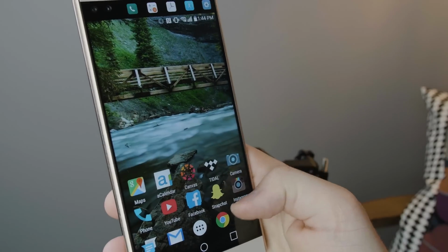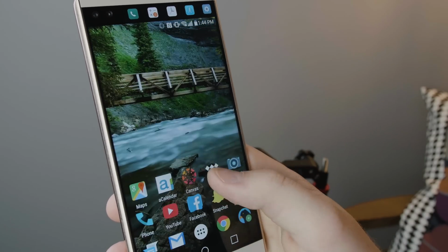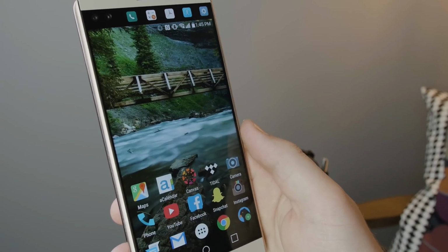Now, the phone has a Snapdragon 808 processor, which I gotta say, and I don't understand, people crap on this processor. Okay, yeah, it's about a year old, but it's still very competent and remarkably fast. And the 4 gigabytes of RAM makes this thing a multitasking beast. This is one of the fastest phones I've ever used.